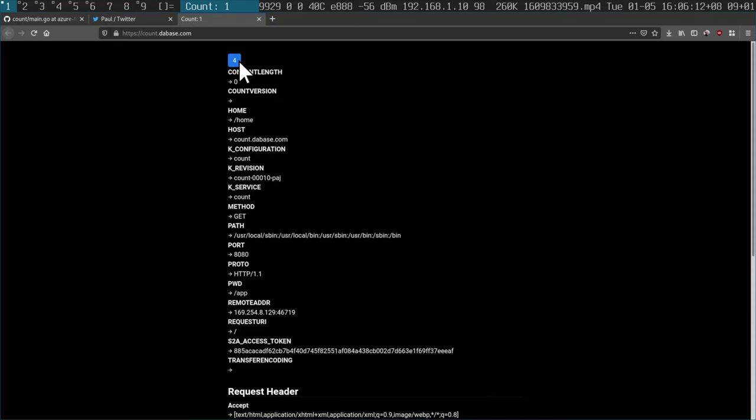Quick story. My HTTP function just echoes out the environment. And it has a little counter so that I kind of know if it spawned new versions and what the state is of the particular serverless function.